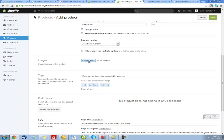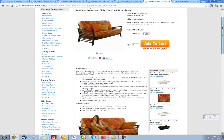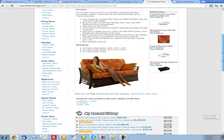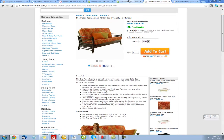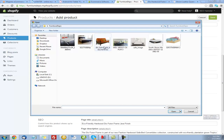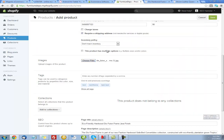And we want to find the images. Now, with fastfurnishings.com, they allow you to use these images and post them on your website. Okay, so that's a plus. You can use their images, but you have to ask them if that's allowable. So here I have the images for this product here.